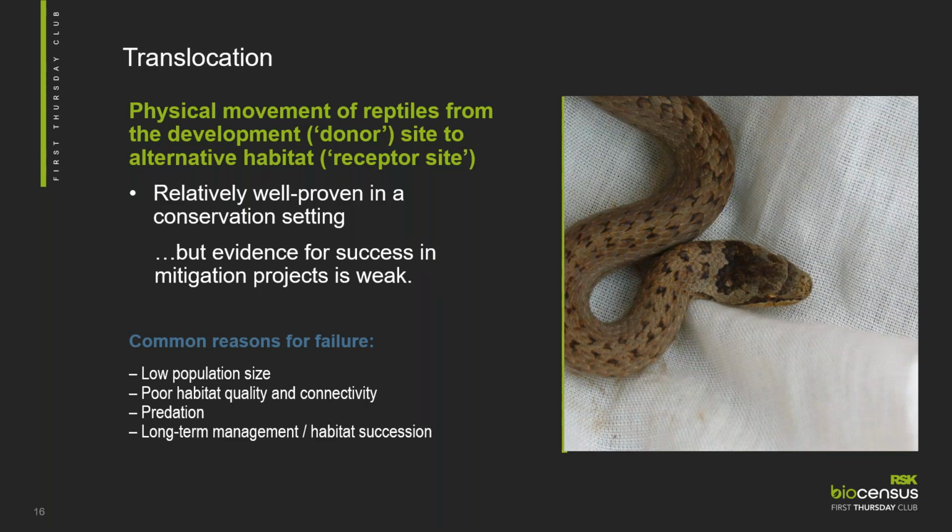On the other hand, mitigation-driven translocations are supply-driven. There is a finite number of animals which must be moved from the development site, whether they make up a suitable founder population or not. They might already be suffering from low genetic diversity, or might have, for example, very few juveniles due to some recent environmental event that destroyed a breeding site in the previous year.